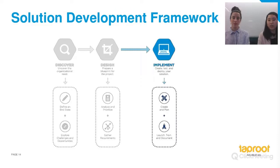And so implementation really isn't just about the launch of the solution. While that is obviously a very important piece, implement actually covers all the activities from creating and testing the solution to developing a plan for training and implementation. Again, going back to that process matters piece. And obviously, once you have all those pieces in place, it also covers the actual deployment of the solution. Additionally, the implement phase includes ensuring that the solution, whatever it is, is well documented so that it can be easily understood and maintained by others.